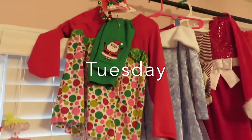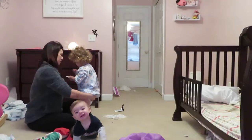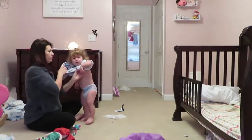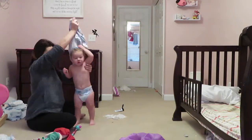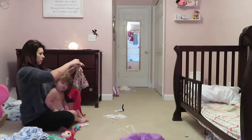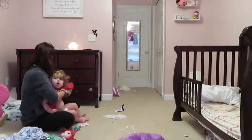Tuesday was crazy hair day, so she just has this cute Christmas outfit, and for her crazy hair, we put a ton of little bows in her hair. They're like Christmas wrapping bows. I'm pretty sure I got a little clip of a close-up on her hair, but with a toddler, it was extremely hard to do. But here's her outfit.